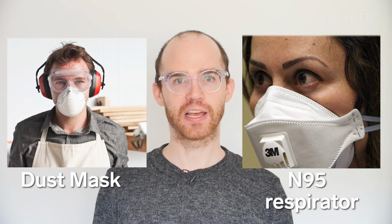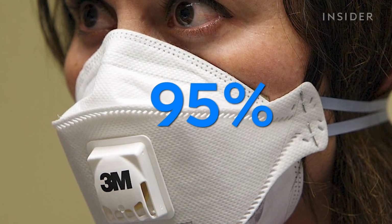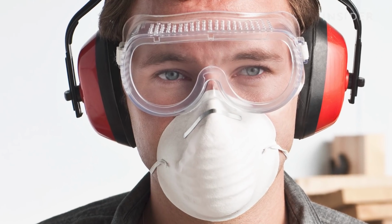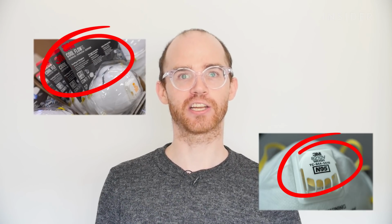Now, there is a difference between dust masks and N95 respirators. An N95 mask will block about 95% of all particles bigger than 0.3 microns in diameter, so it offers a lot more protection than just a regular mask. If you're not sure if you have one, check the packaging or the mask itself. If it doesn't say N95 on it, it's likely not rated for protection against the coronavirus, so leave those at home unless you hear your hospital is accepting them.